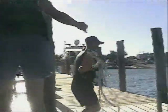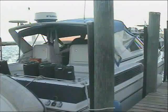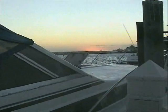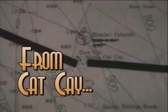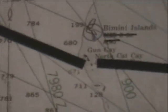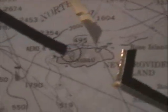Here we are pulling up to the dock where the skipper, that's me, will get out and go take care of our paperwork, take all the passports up to the immigration office, and pay our $140 for our cruising permit. And the sun sets over Cat Key at the end of our first day on our cruise. Next day, we're going to take off across the Bahama Banks to Nassau.